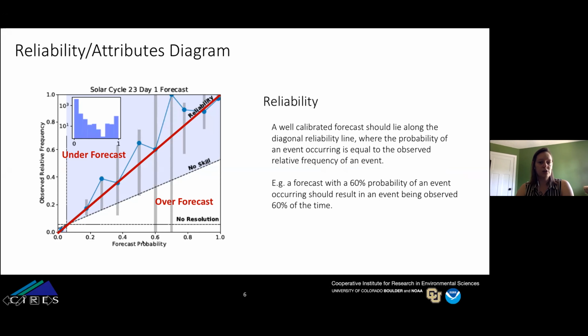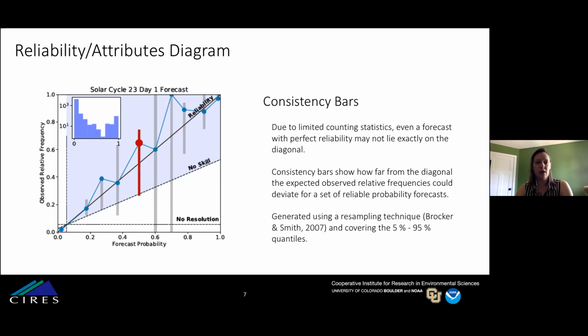And so this is each of our forecast probability bins. You can see to these points here. And generally, you can see that things in this situation lie along the diagonal. If you were under the diagonal, then you're over forecasting. And if you're over the diagonal, then you're under forecasting. And so that gives you an idea of how your forecasts compare to how often an event actually happens.